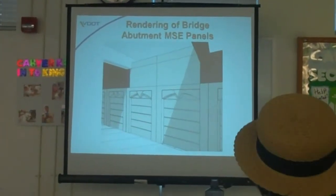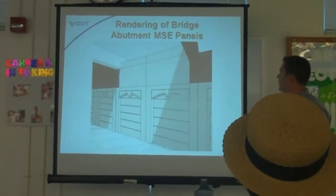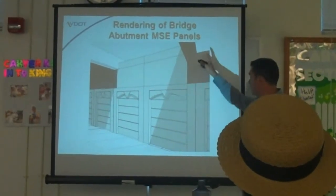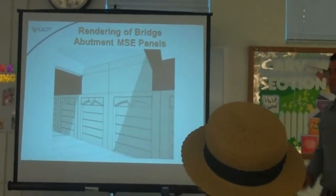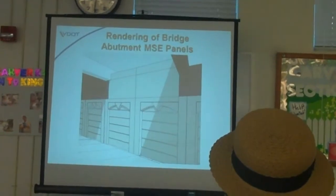This is what it's going to look like when it's all done. It's a nice rendering. We have nice garage panels up top. Between the northbound and southbound bridge structure, we have a nice light well, so it's going to be nice and bright under the bridge for pedestrians. It's also going to be lit. So that's where we're going with the project.